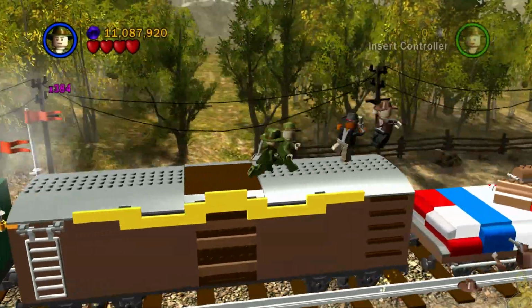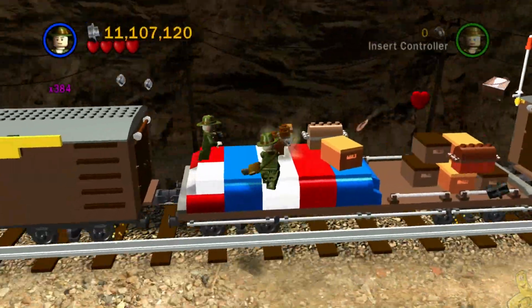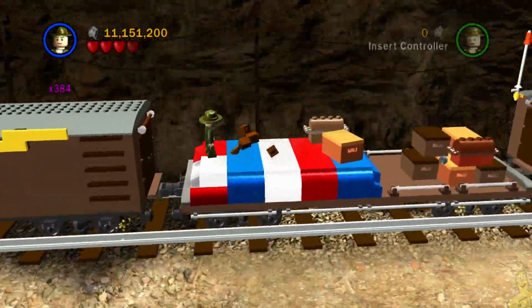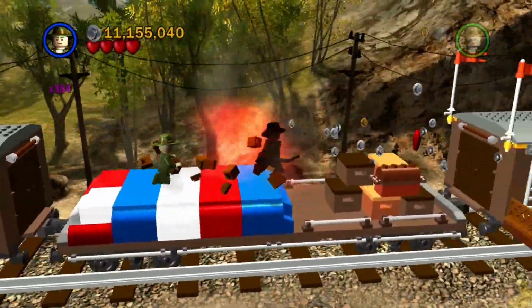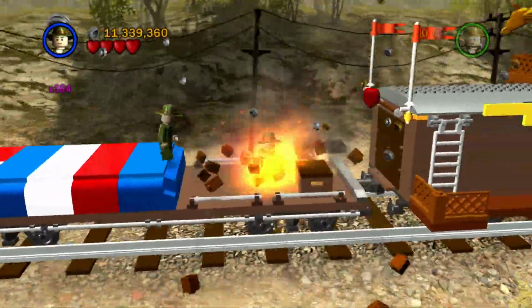All right, now hopefully you brought your hair gel because the wind be a-blowing on top of this train as we be a-going. Anyways, we're going to just make our way a little further down the train here, and eventually we find ourselves some more bad guys.